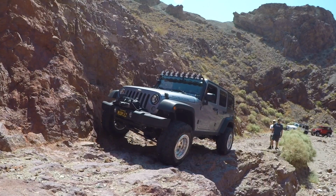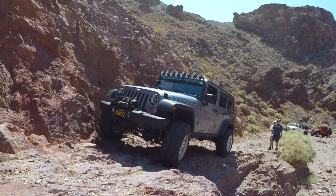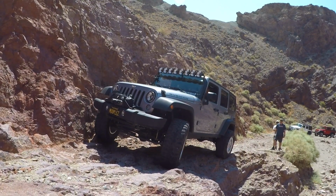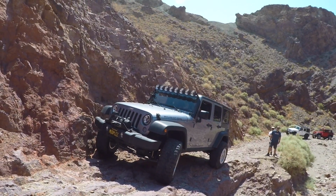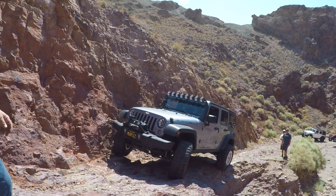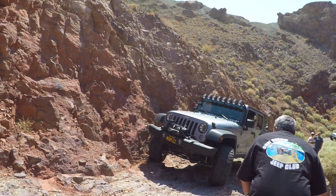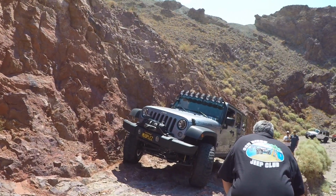This next section of trail is known as Pucker Pass. It may not look like much, but it is very narrow and there is a steep drop to the driver's side and you start to lean towards it as you're going up. There is one dip on the trail that your rear tire has to sink down into. You really need to get your line perfect here.